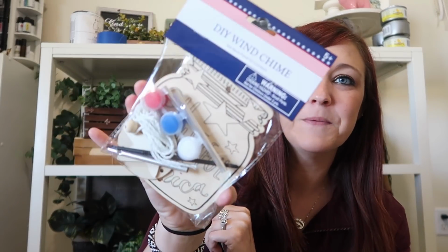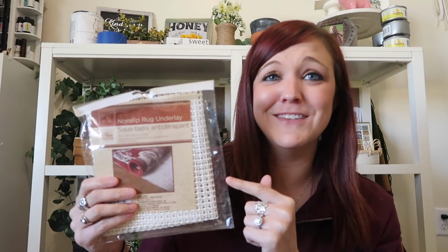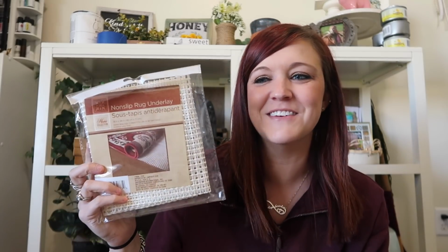All right, she also sent a little DIY Wind Chime Kit. That's really cute. I think my kids would really like these, so I might actually have to go look for some for my kids to do. A non-slip rug. I'm laughing because I actually sent Natalie this as well, because I didn't know what to do with it. So now it comes back to me.